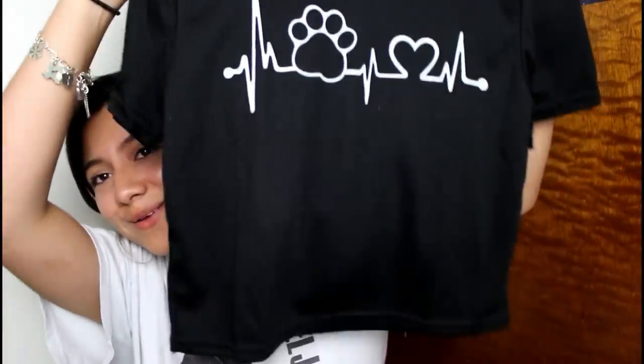And it also has the outline of a heart and a dog paw or cat paw, whatever you guys want it to be. And I thought it was the cutest thing ever. That's why I had to pick it up. I was like, I cannot not get that. Like, how does someone leave that behind?